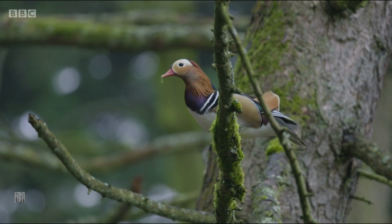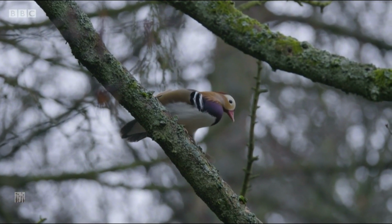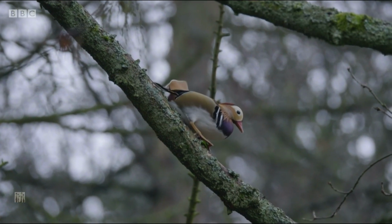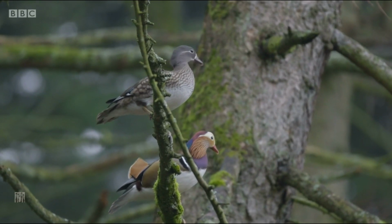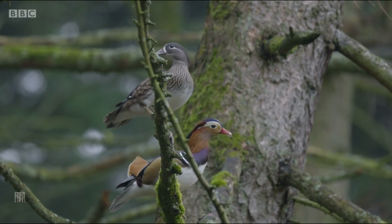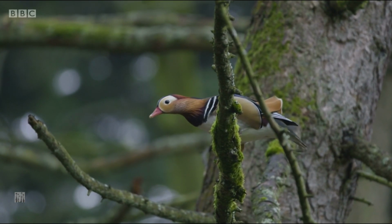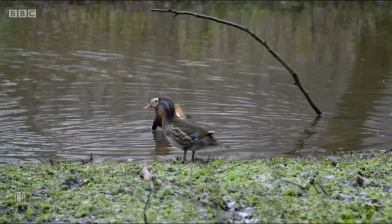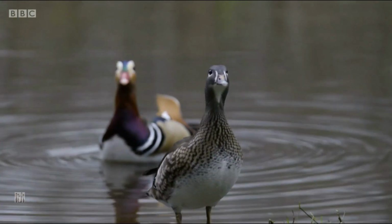Right now, in midwinter, the males are looking their very best. That strident, colourful plumage having played a significant role in securing a mate. This couple will have been together since autumn, and they have a reputation for loyalty. Traditionally, in Chinese culture, mandarins are believed to be lifelong couples, although this isn't necessarily true. However, they're still regarded as a symbol of affection and fidelity and are frequently featured in Asian art.